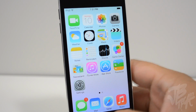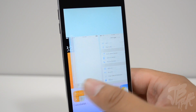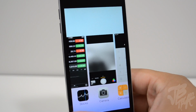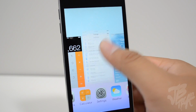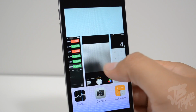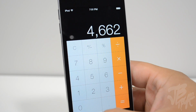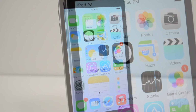But now let's go ahead and take a look at multitasking. If we double press the home button, we get this new multitasking user interface where it displays a screenshot of what was last open in that application. And simply by swiping up on the application, it closes it out. This is actually similar to a tweak that was available in Cydia for jailbroken devices. But I'm glad that Apple decided to put jailbreak tweaks on stock iOS.